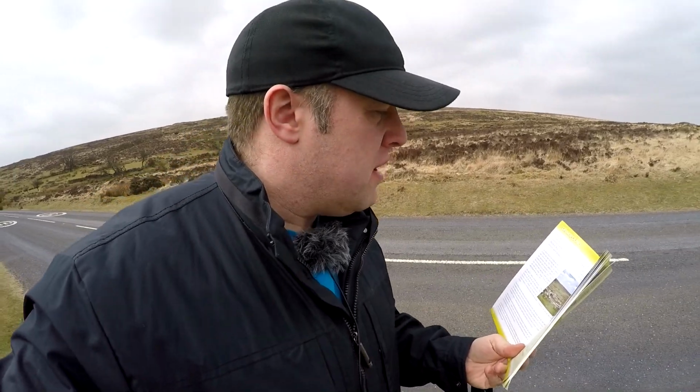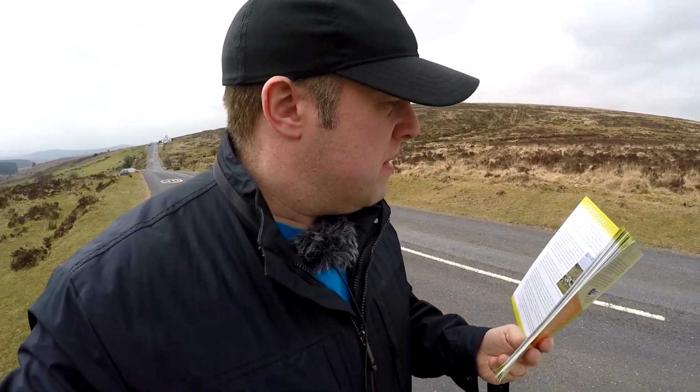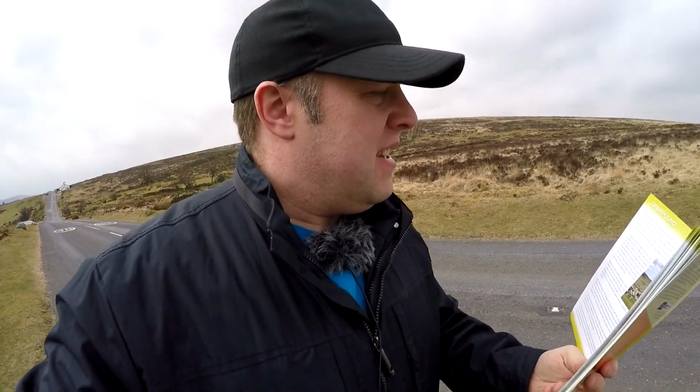So it says the Warren House Inn stands at 434 metres above sea level, and there has been an inn here since at least 1755. It's quite incredible really, because this is the middle of nowhere, proper the middle of nowhere. So I don't know whether it was a very exclusive inn. People would pay a fortune to stay there or what, I don't know, but they made it survive somehow, obviously.